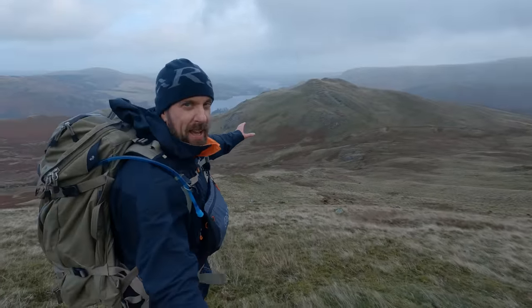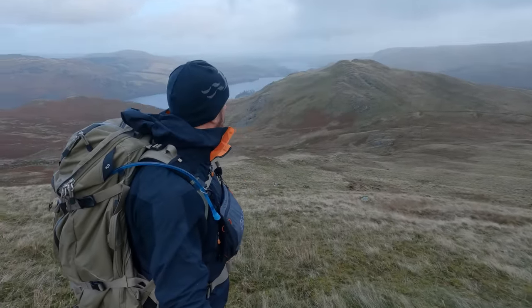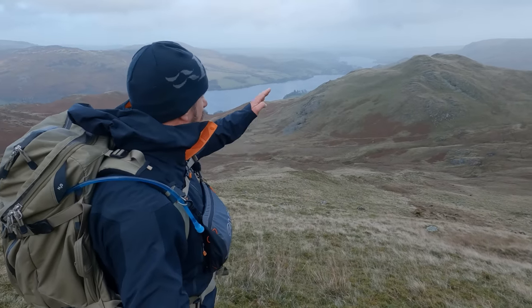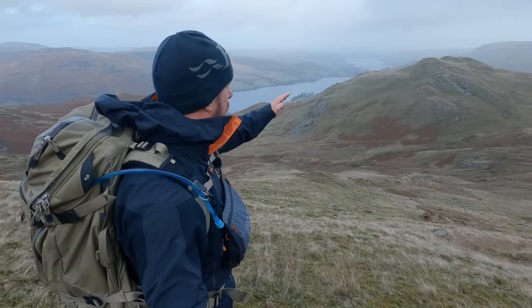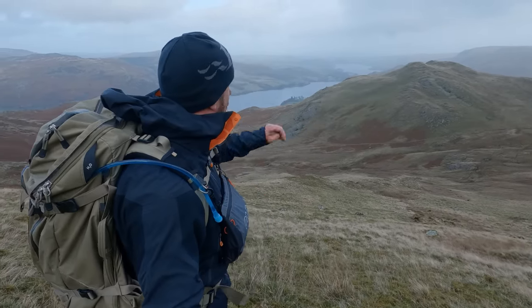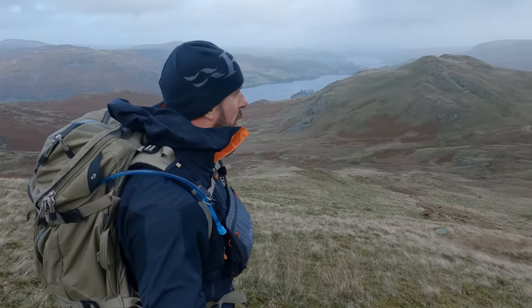That's High Dodge right there. Can't quite see Hallin Fell at the moment. Oh, actually, no, you can. Probably impossible in this to see it. But just to the left of the double breasts of High Dodge, you can see Hallin Fell. You can just make out the obelisk.